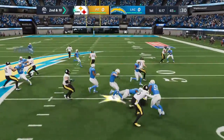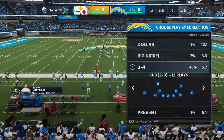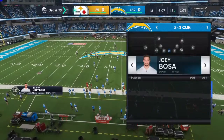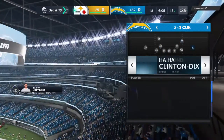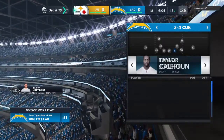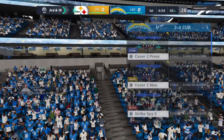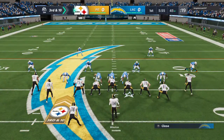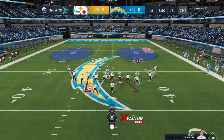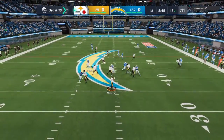On the handoff, Conner. And nothing doing. He's immediately taken down at the line of scrimmage. Officially nothing on that one, no gain, so they're left with still 10 to go on third down. Third down, Winston.